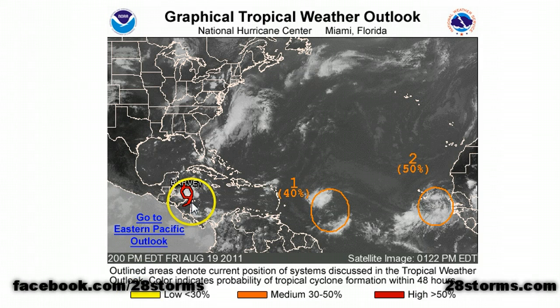This is Tropical Storm Harvey beginning to move into Central America, but this is the main player that we're going to be keeping a very close watch on over the next 7 to 10 days. This is 97L Invest with a 40% chance of becoming a tropical cyclone within the next 48 hours. And then we also have a tropical wave exiting Africa.